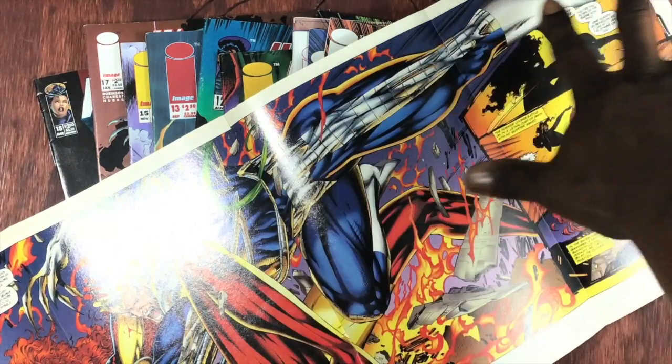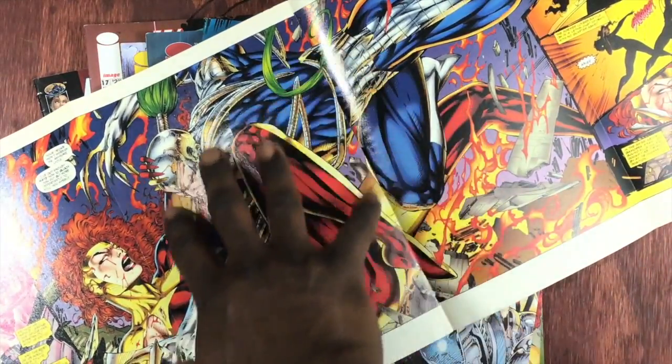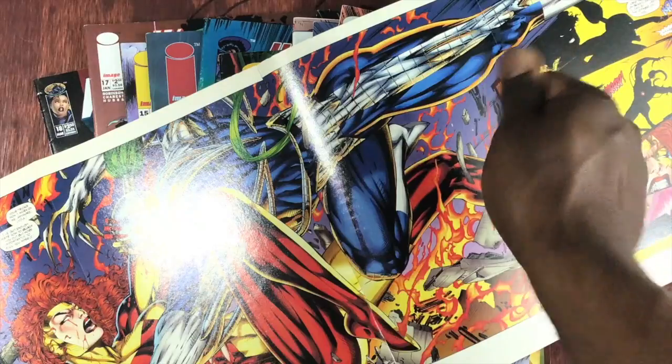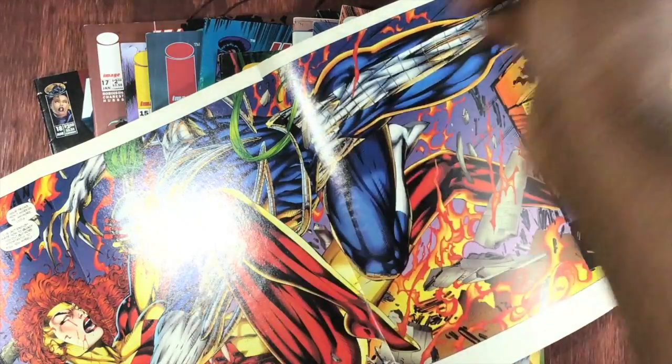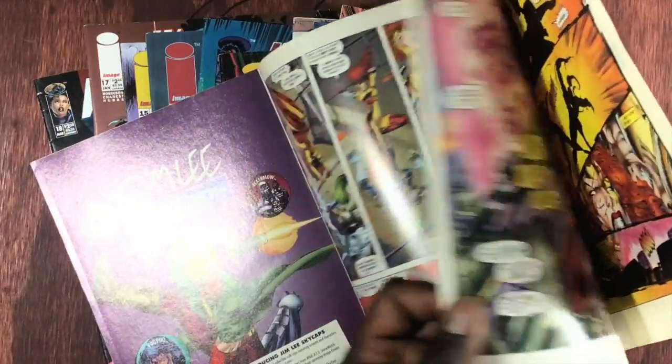Just, you see how long these figures are. And you can imagine Scott Williams just throwing the lines. You know what I'm saying? And that's just amazing to me.